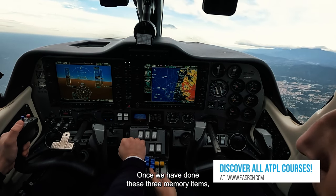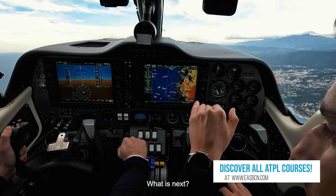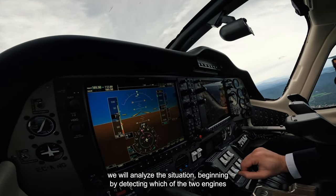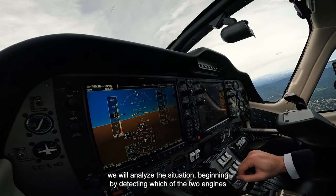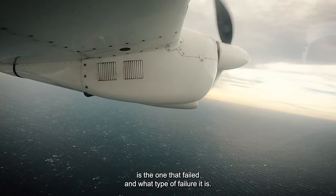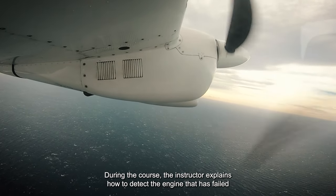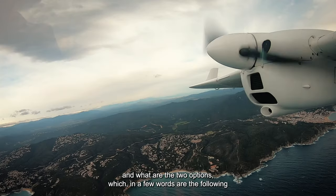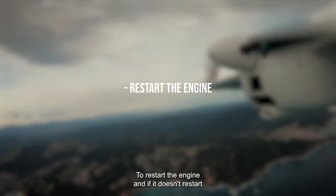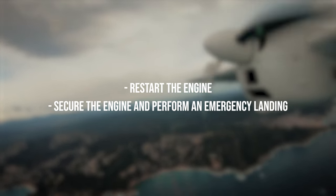Once we have done these three memory items, that is, the steps that one has to memorize, what is next? Once we have the aircraft under control, we will analyze the situation, beginning by detecting which of the two engines is the one that failed, and what type of failure it is. During the course, the instructor explains how to detect the engine that has failed, and what are the two options, which in a few words are the following. To restart the engine, and if it doesn't restart, to secure it and perform an emergency landing.